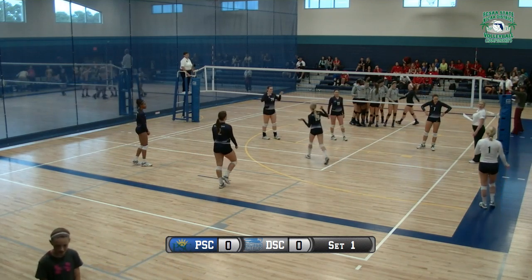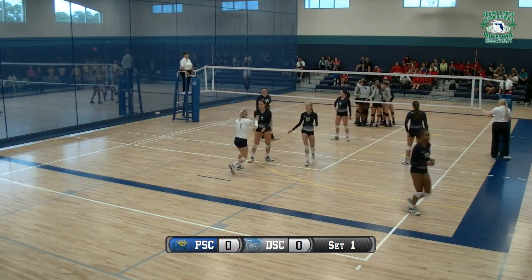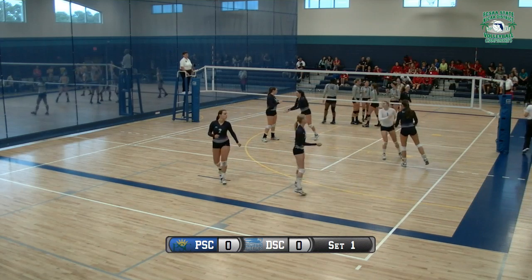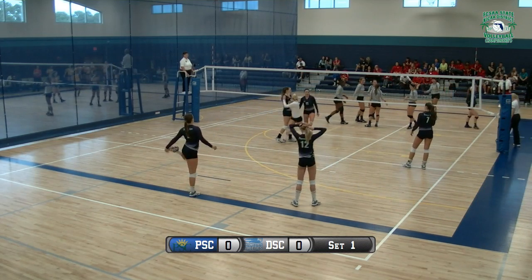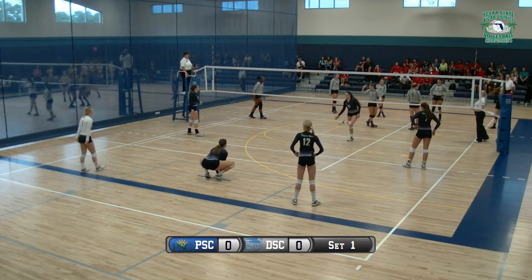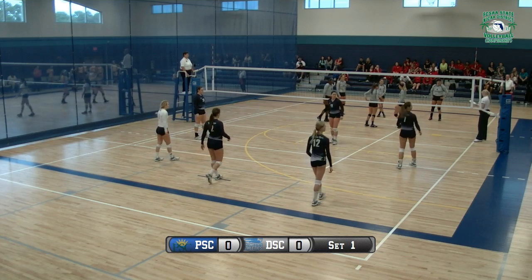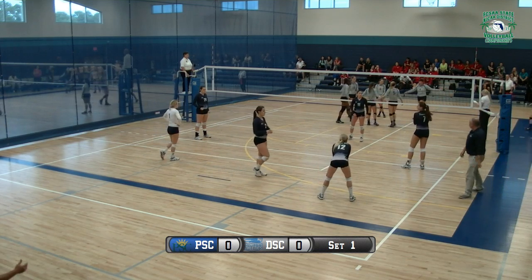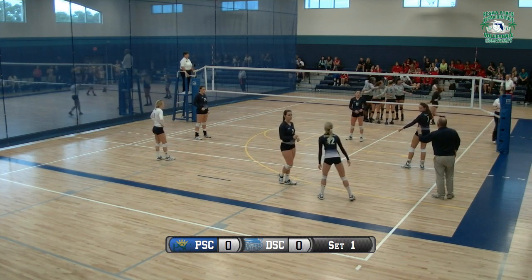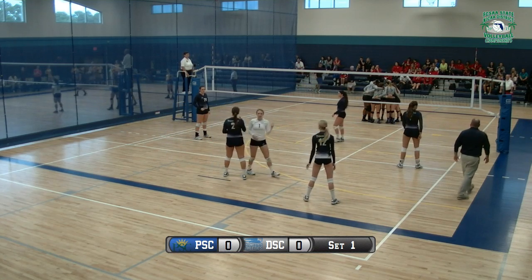Each team making their way out onto the courts now. We are playing in the Gulf Breeze Community Center, right in the backyard of Gulf Coast High School, just south of Pensacola. The starting lineups are in for both teams as the refs make their checks. This should be a very good game. Both teams pretty close in ranking.